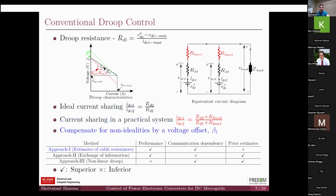Now, one way to eliminate this limitation is to modify these group characteristics with certain offsets. So for the ith converter, I can introduce an offset beta I, which shifts this curve slightly up or down depending on the loading conditions, and that would modify the group resistance. Now, how do we obtain this offset beta I?